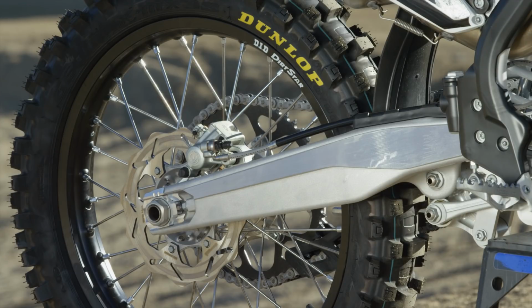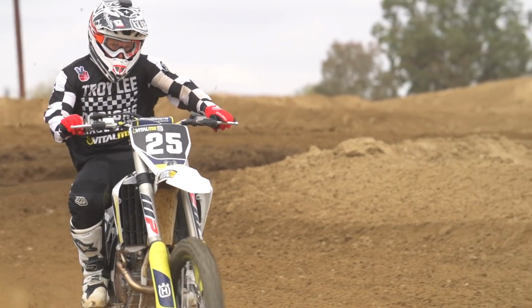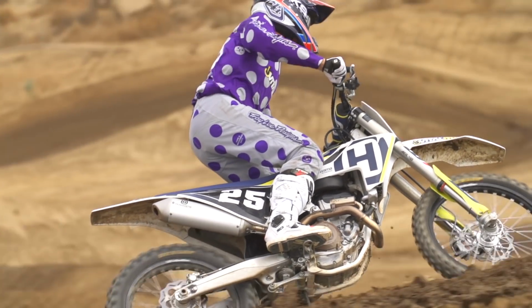So for a lot of riders, depending upon the track conditions, this didn't always suit them. They got a little bit tired of waiting for that power to come on, and it made them guess what gear selection they were going to use and what line selection. It took a little bit too much thought and effort to figure out how to ride the bike at times.